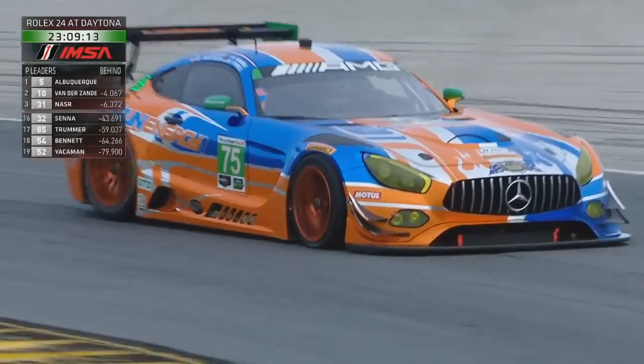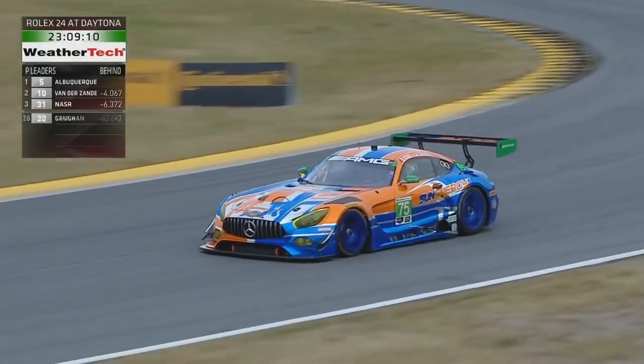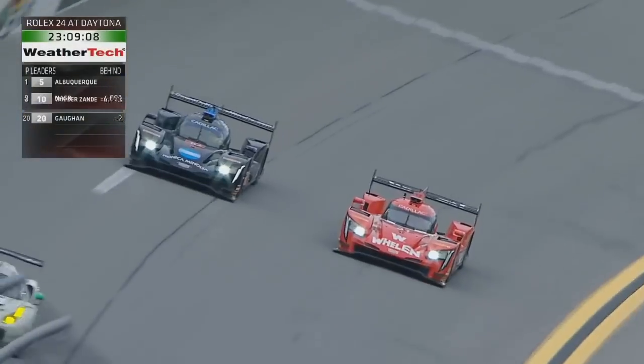Joey Hahn staying in the Ferrari. He didn't start that car. Jeremy? A battle for second place. Number 31 car gets inside the number 10.